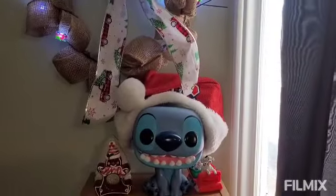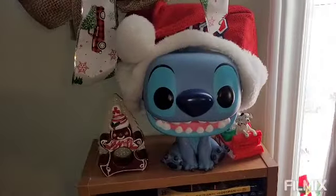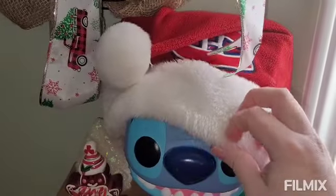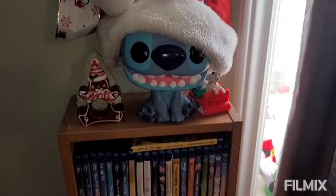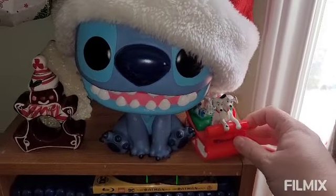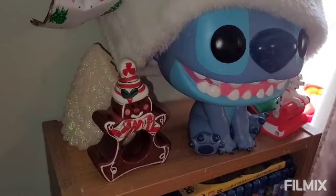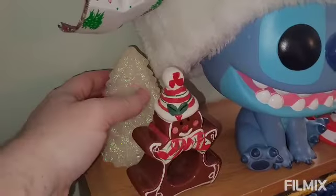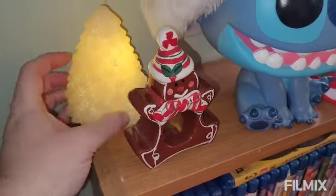And over here we have a snowman wreath that I made last year. And then we have Stitch with the best Santa hat ever. Montreal Canadiens one. That's right, he's a Habs fan. And here's my other 101 Dalmatian. Oh, I forgot to turn on the tree. There we go. Pretty.